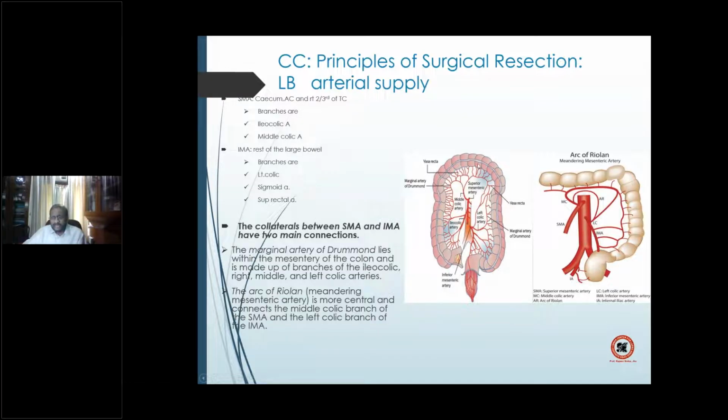That is the junction of the medial 2/3 or the right 2/3 and the left 1/3. And this is the area which is at the maximum risk. Why? Because often at this point, there may be no anastomosis. The second thing is anastomosis in the left colic and the middle colic, which is known as the arc of Riolan. So if you have these two present in one patient, you can be sure that the vascularity of the colon is very good, and you can afford to go in for a resection. So if you find the arc of Riolan in a patient and you find the Drummond artery functioning, be sure that you don't have to worry too much about the vascularity.